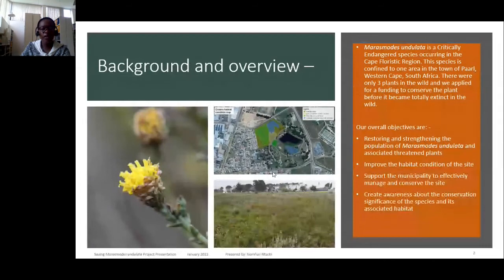And the main objectives of this project were to restore and strengthen the population of Marasmodus undulata and associated plants, improve the habitat of the site, support the municipality with effective site management and conservation, as well as to create awareness about the conservation significance of the species and correlated habitat.